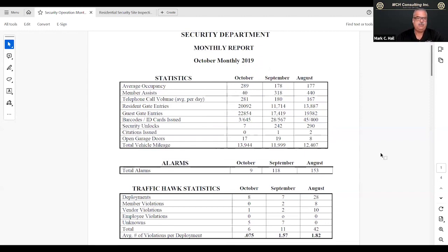Everything to how many calls we took that day, how many gate vehicles came into the gates that day, how many residents versus guests, how many barcodes did we issue, how many doors did we unlock, if we issued citations, or on the overnight we found open garage doors, how many miles did we put on our vehicle. These are all things that really, for the security provider, justifies their existence.